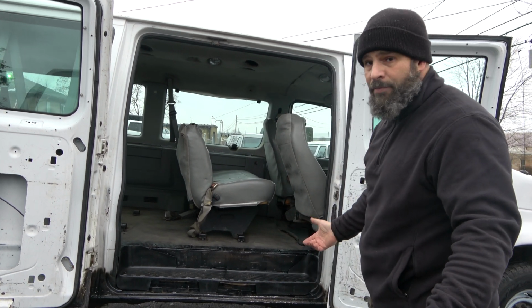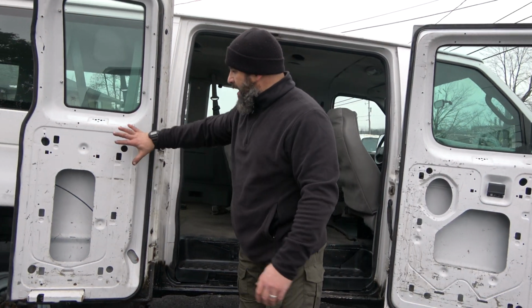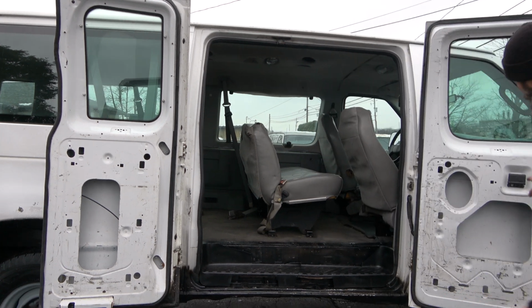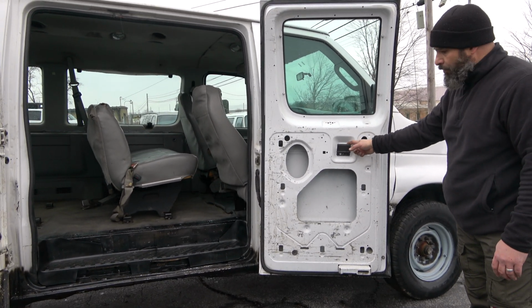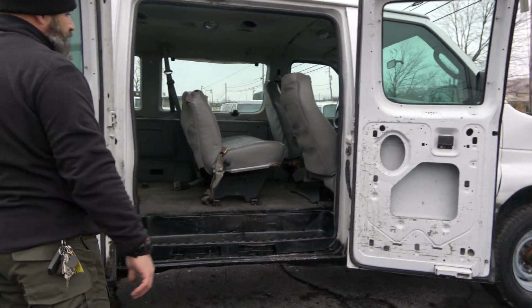It's got 58,000 miles, just over 58,000. These doors, the panels, you could grab these at any place. They're very cheap to get. They do open from the inside. The handle right here opens from the inside. The headliner is good.